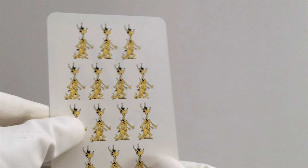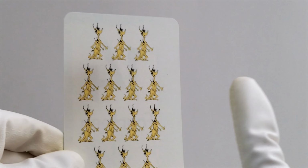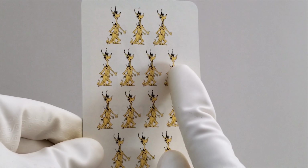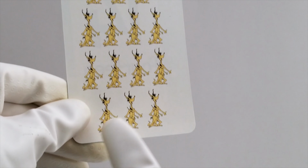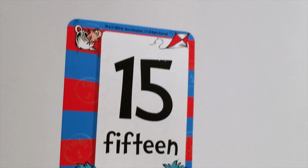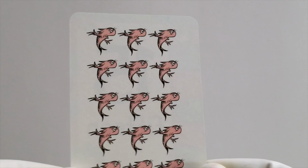Let's count to 14 with these yellow kangaroos. Ready? Here we go! 1, 2, 3, 4, 5, 6, 7, 8, 9, 10, 11, 12, 13, and 14! Alright, 14 kangaroos! Do you know what number comes after 14? It's 15! Let's count to 15 with these pink salmon.